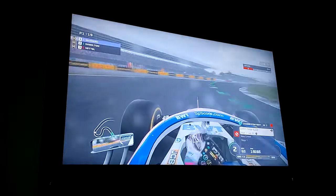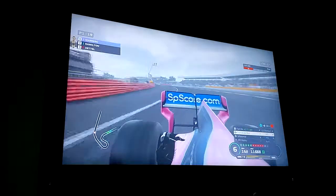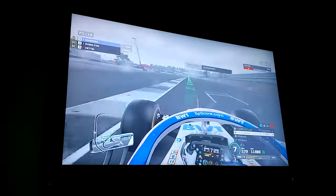Check your MFD for a new strategy option. So we're going to go to intermediates for now. So now we have to go down to 58 for our brake bias. Because now we're in rainy conditions and the DRS is going to be disabled for the rest of the race.